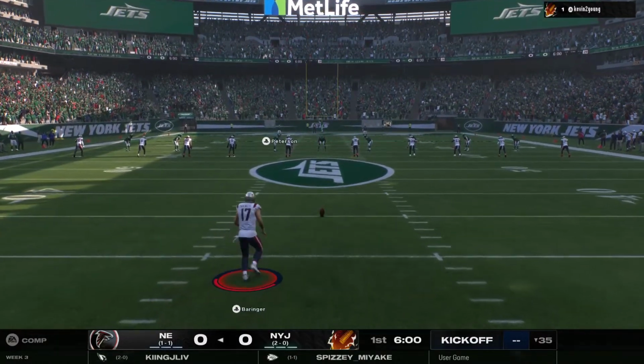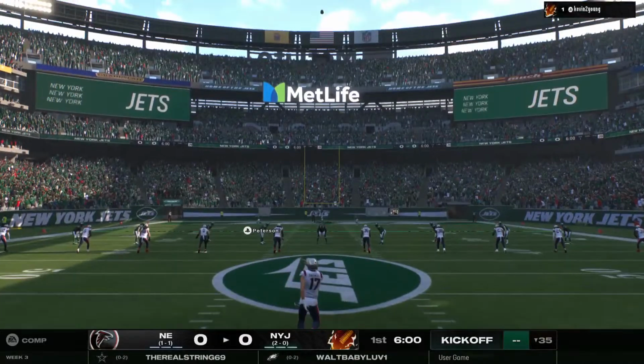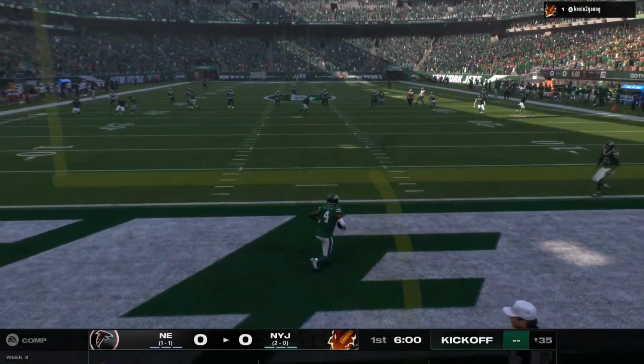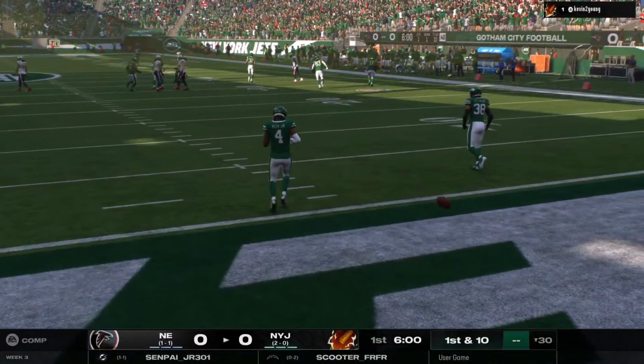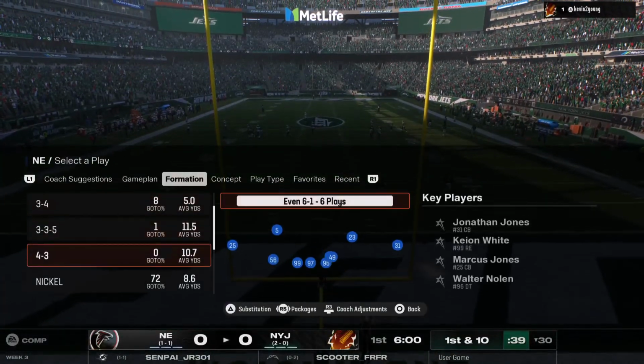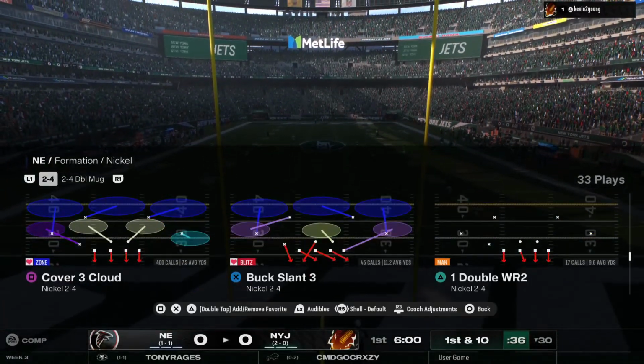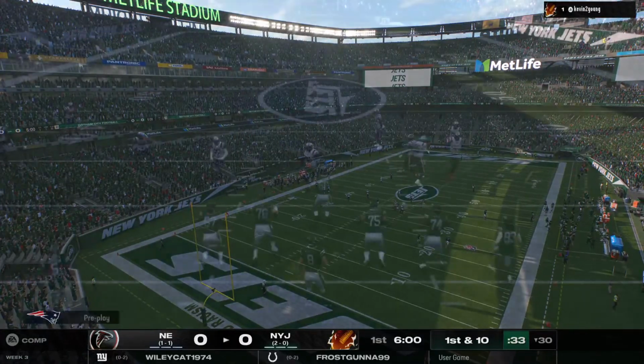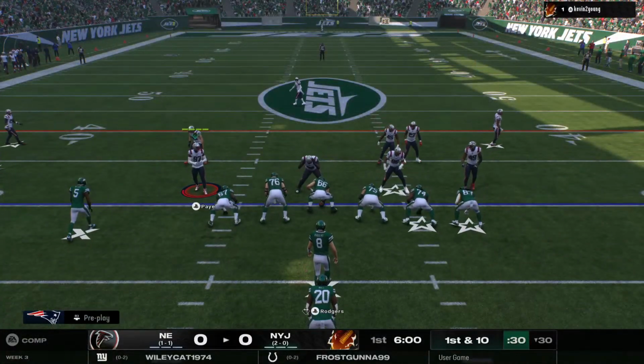The final weekend of the summer. Hope you're enjoying it wherever you are as we are off and running on EA Sports. And we will not see a run back on the opening kickoff. This will be a touchback. So 1st and 10 now from the 30.